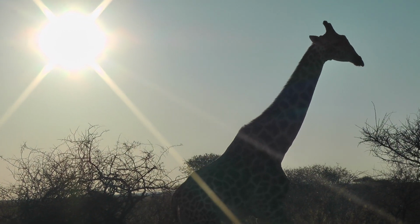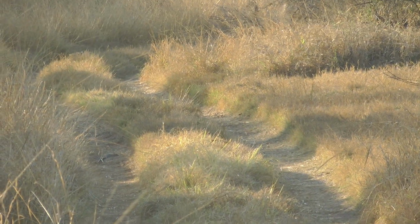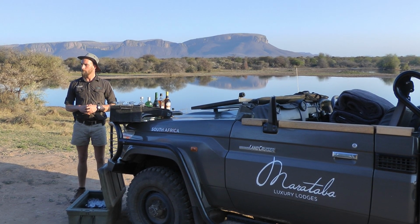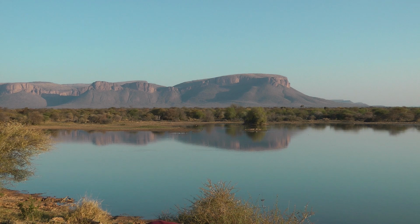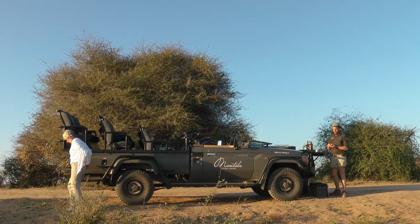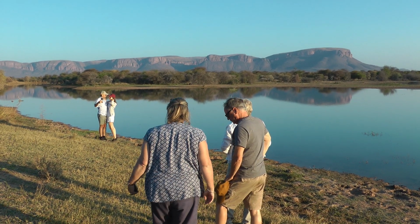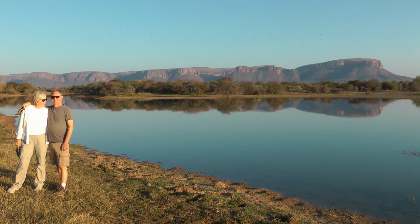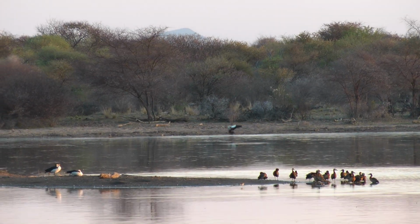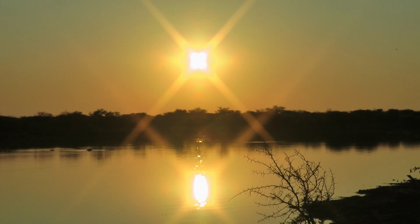Even when there are no animals around, the scenery at Marakele is stunning, and for our last sundowners we pick a spectacular spot by the lakeside with the mountains in the background and a gorgeous sunset to mark our last evening here. The late evening light in southern Africa is truly incredible.